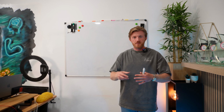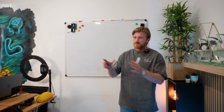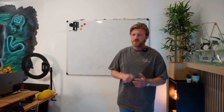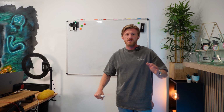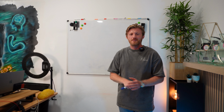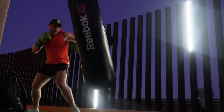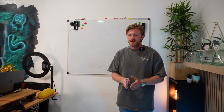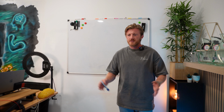There will be phases, but we're talking about fat loss here, and the best way to do it: maintain and build muscle, lose fat. So what about cardio? If you're playing sport, whether you're playing paddle, tennis, golf, which is probably steps really, or you do something more highly intense like boxing or something like that. When your main goal is fat loss, the best cardio you can do is something that can be predictable.